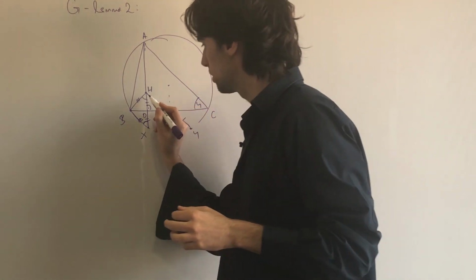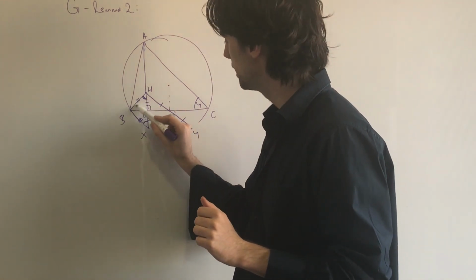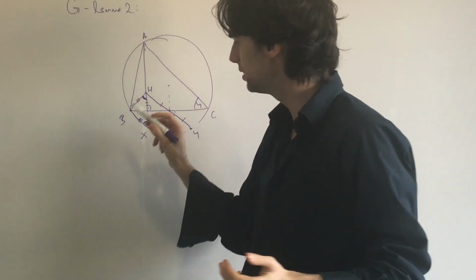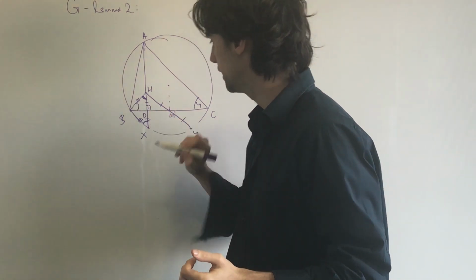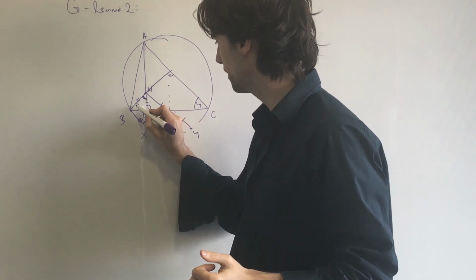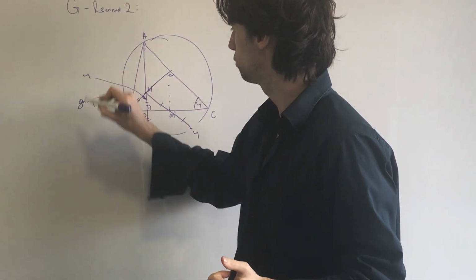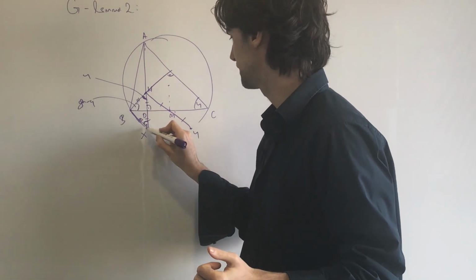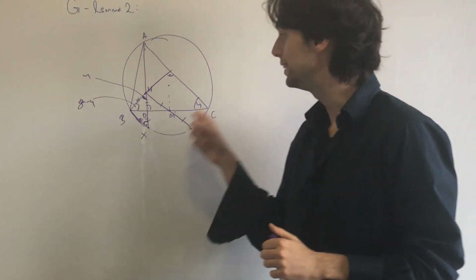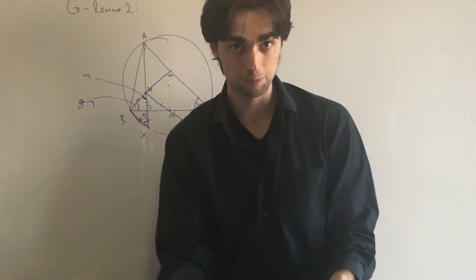Now, here, what does this mean? We need to figure out what this angle is. So what is the angle BHD? Well, this angle is going to be 90 minus this angle. And what is this angle? Well, this is a 90-degree angle, so this angle right here is 90 minus gamma, which makes this gamma. And so X lies on the circumcircle of ABC.